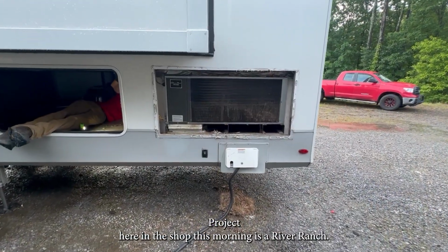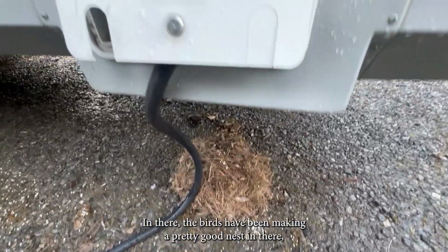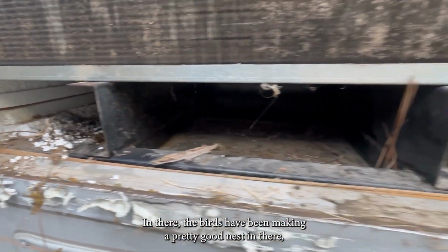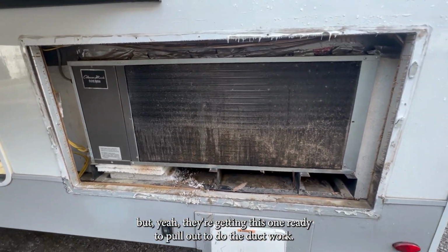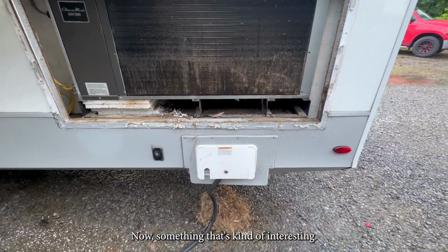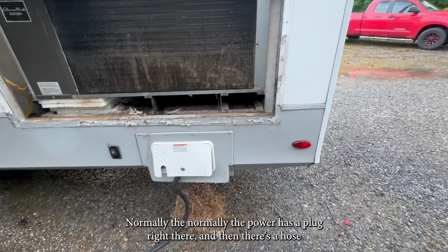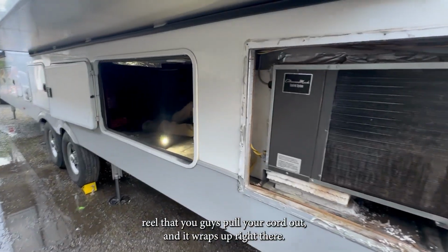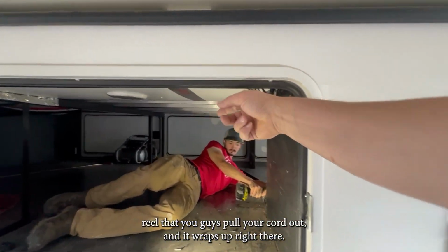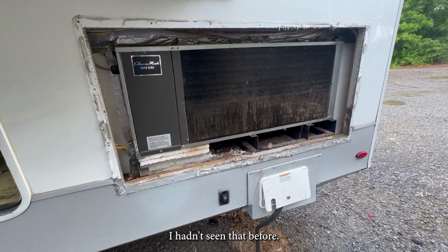Project here in the shop this morning is a River Ranch. And look what we just pulled out of in there. The birds have been making a pretty good nest in there. But yeah, they're getting this one ready to pull out to do the duct work. Now, something that's kind of interesting, I hadn't seen River Ranch do that before. Normally the power has a plug right there, and then there's a hose reel where you pull your cord out, and it wraps up right there. But this one has it on the back, which is kind of interesting. I hadn't seen that before.